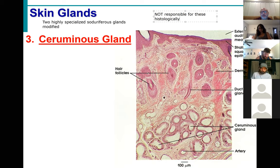And this one that we're looking at here is what is known as a ceruminous gland. Anyone know where you might find a ceruminous gland? In your ear. Yeah, exactly. There's a little hint right here. The space up here is your external auditory meatus, what we commonly refer to as your ear hole. Absolutely. And so what is it that these ceruminous glands do?